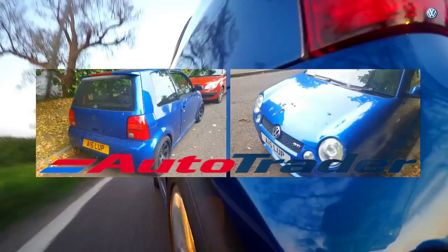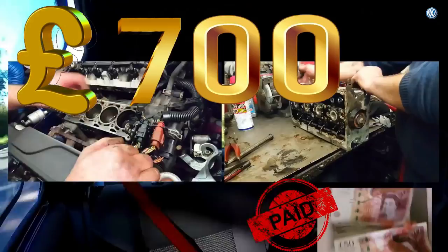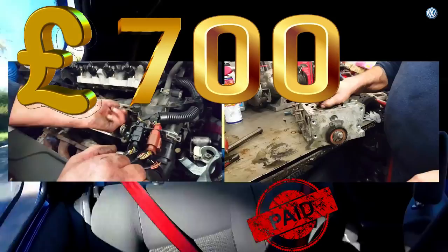£2,200 for the car, but got that load of goodies with it, and I'll come back to them lot in a sec. Ended up giving £700 to George, but I did get the head slightly skimmed, and also I made the decision to change the piston rings. That was just for peace of mind, that was my own decision.